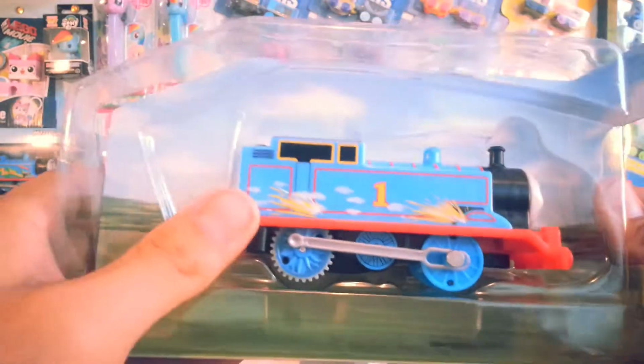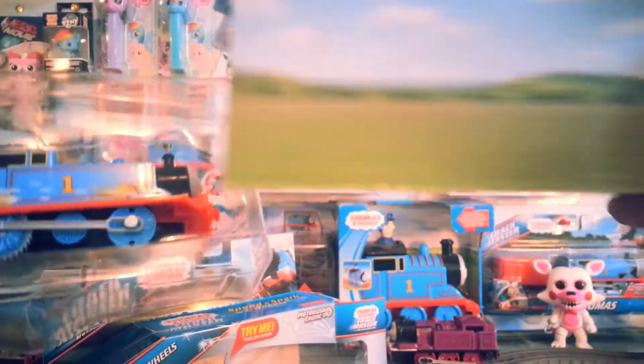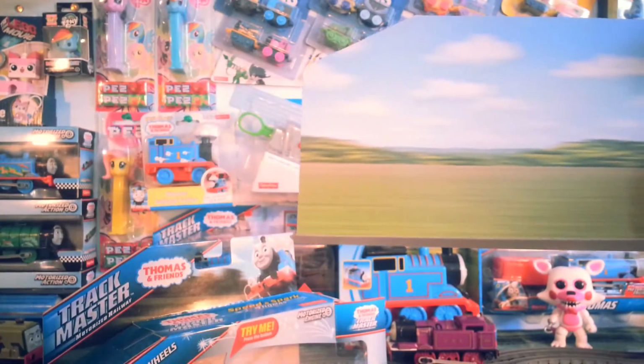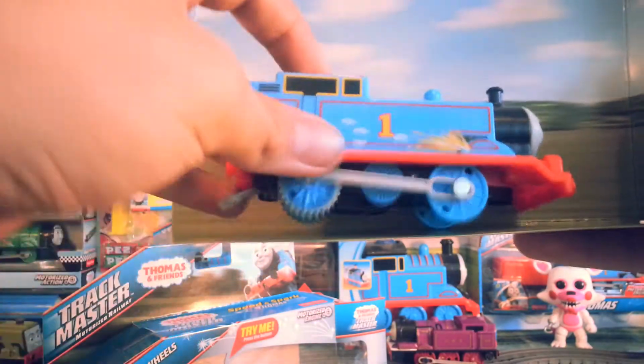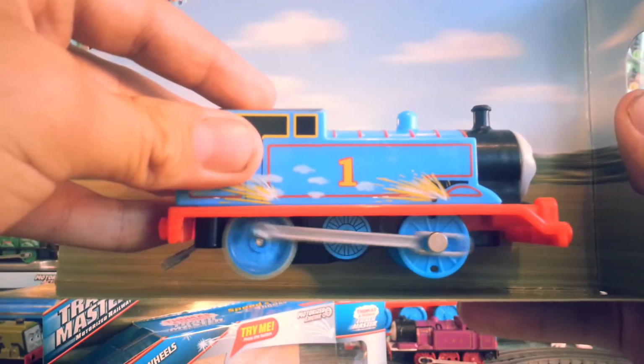and that looks stunning. It comes with this beautiful little art piece. Oh, and there's the instructions on the back. Comes with this lovely art piece that makes Thomas look like he's flying down the rails at full speed. Doesn't that just look awesome?